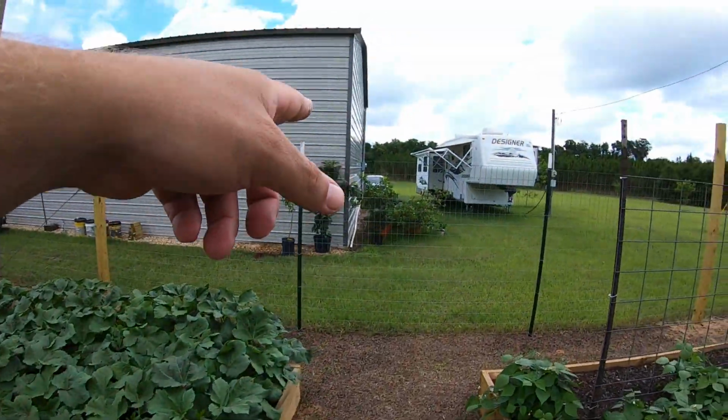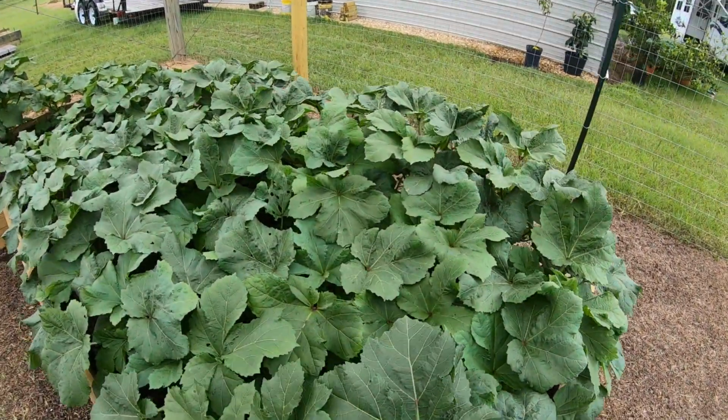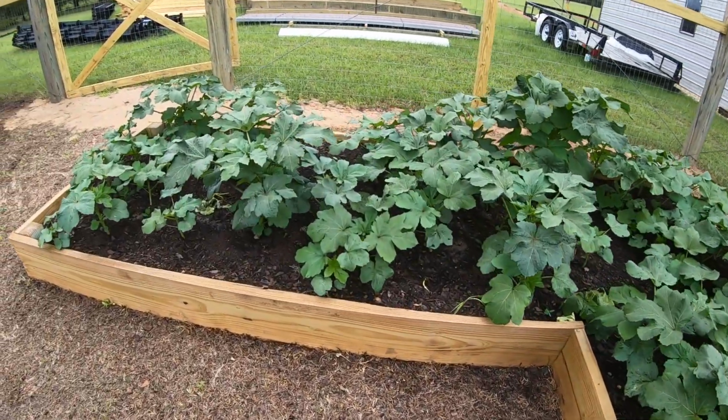I keep forgetting to show y'all my bell peppers over there, but they're beautiful. Peppers all over them. Okra, I just showed y'all this 2 days ago. It already looks 6 to 8 inches higher. Just nuts how quick this stuff's growing.